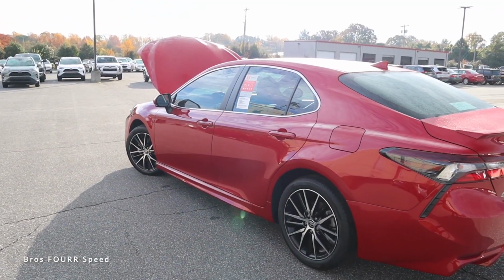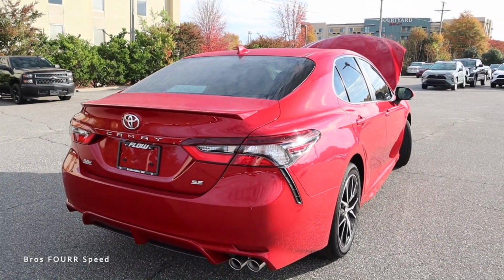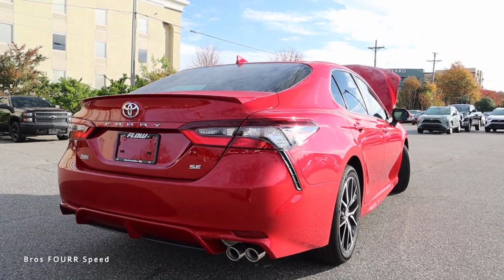Overall length is 192 inches with wheelbase at 111. Height is 57 with width at 72 inches.